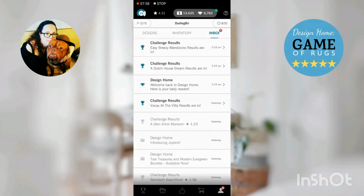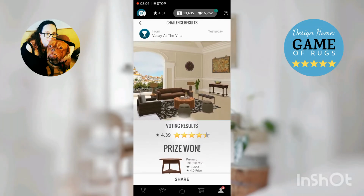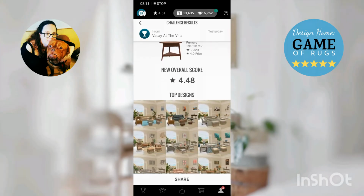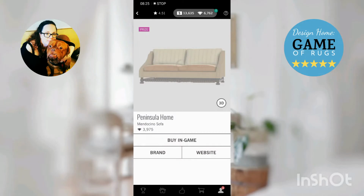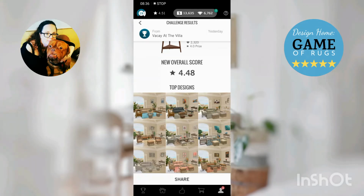Oh, vacay at the villa. Okay, this is surprising. Just really for the reason that I thought this room was terrible. Let's look at some of the rooms that got 5s. Okay, well that's intense. That couch is special. Wow. Okay. You guys, I'm sorry, that's hideous. It's hideous.